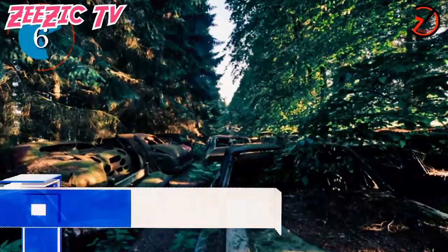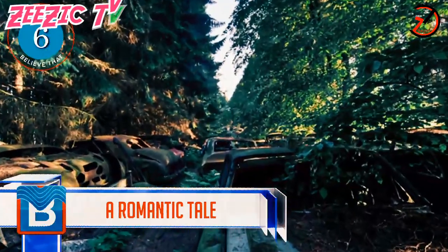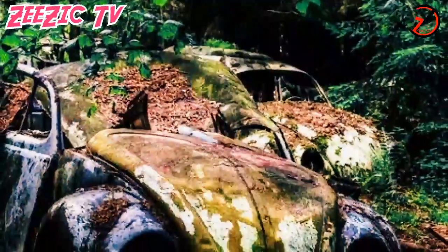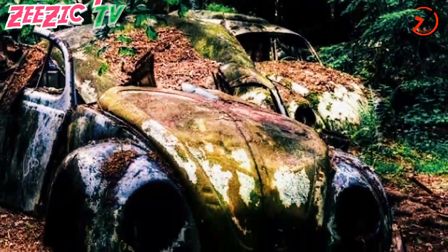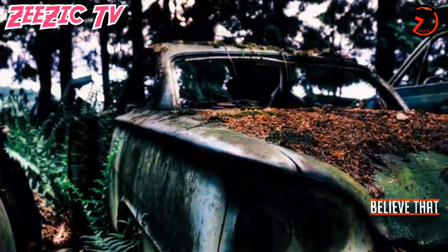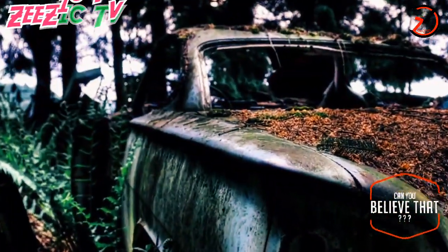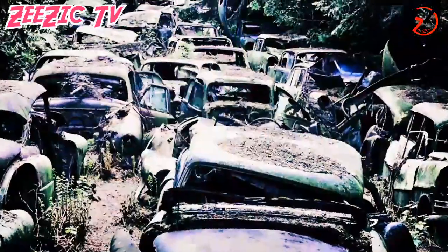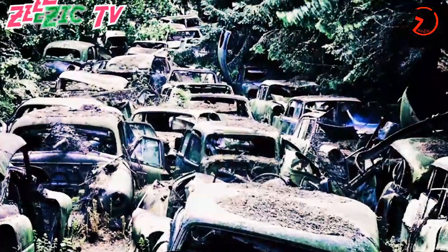6. A romantic tale. There doesn't seem to be an exact story as to how the Chatillon car graveyard in Belgium came into being, but it's a breathtaking sight. The cars are surrounded by plants, and branches and vines are growing through the vehicles. Reporters say the cars were left in haste, but the romanticized story attached to them is that the cars belonged to US soldiers who left them behind when the war finished and they returned home.